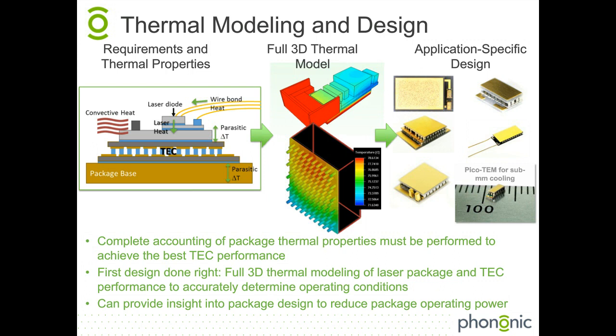This allows us to make sure, one, we're designing a TEC specific to this application to achieve the best efficiency possible right out of the gate. Two, it allows us to accurately predict TEC operating conditions and reduce the amount of time spent respinning designs. And then three, we've even actually provided insight into the package designer how they might reduce thermal parasitics, which in turn reduces overall package operating power even further.